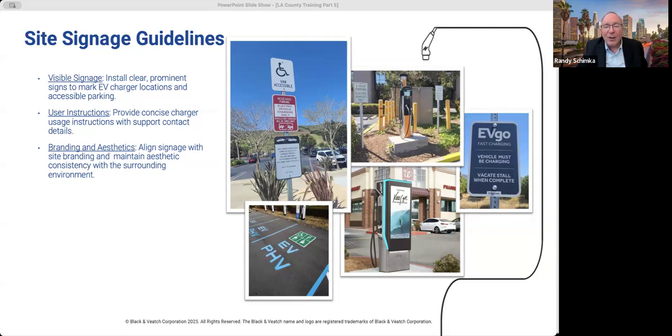So additional guidelines about signage have to do with any other information that you might want drivers to know about the site, and matching the signage with site branding and aesthetics. April mentioned this previously, maybe wrapping the charging equipment with the site host logo and contact information, or any other useful messaging that will help make a nice charging experience for drivers.